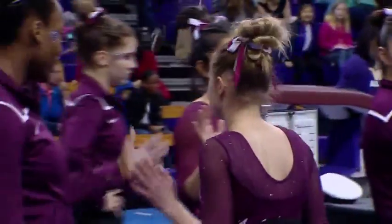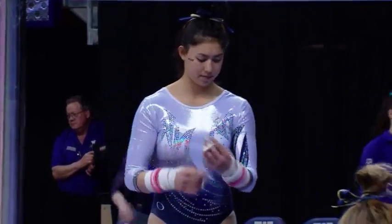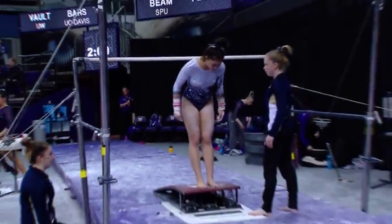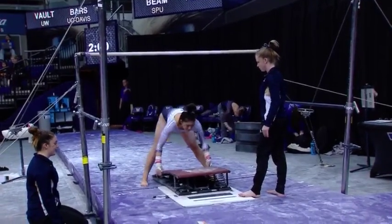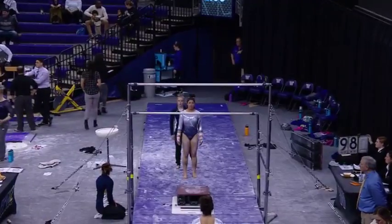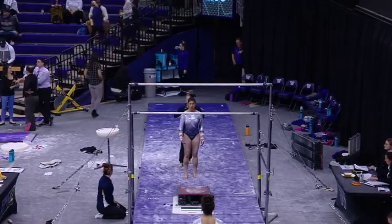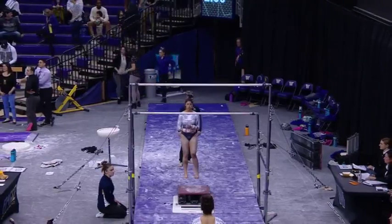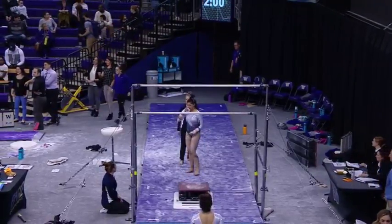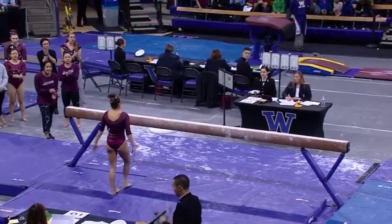We'll have Itzia San Ramon on beam for the Falcons. Junior out of Burnaby, British Columbia. Lena Worth goes 9.65. Alexis Brown for UC Davis, 9.75.